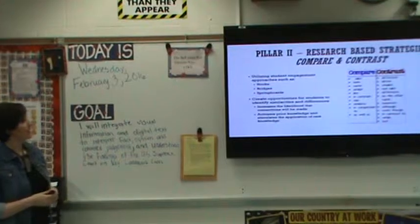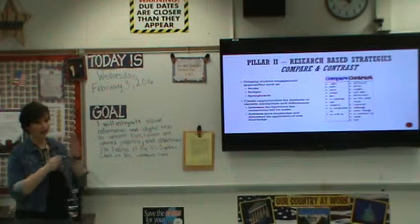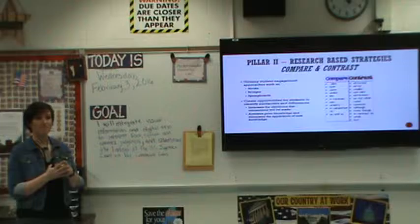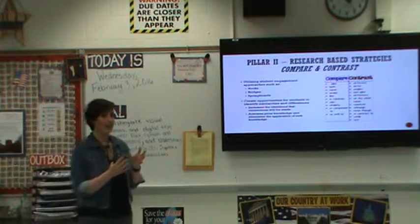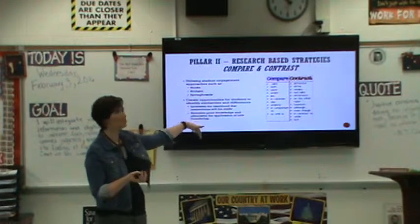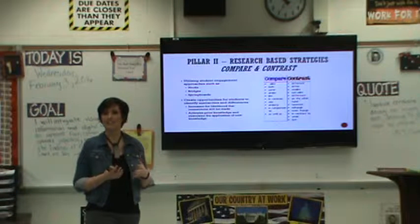One of the other research strategies that Marzano and his team of experts believe is an effective strategy is the comparing and contrasting tool. This is something that's, you know, as old as time. Comparing and contrasting in any form, whether it's a Venn diagram or some sort of graphic organizer or just a simple T-chart like you see here, seems like a real basic task.